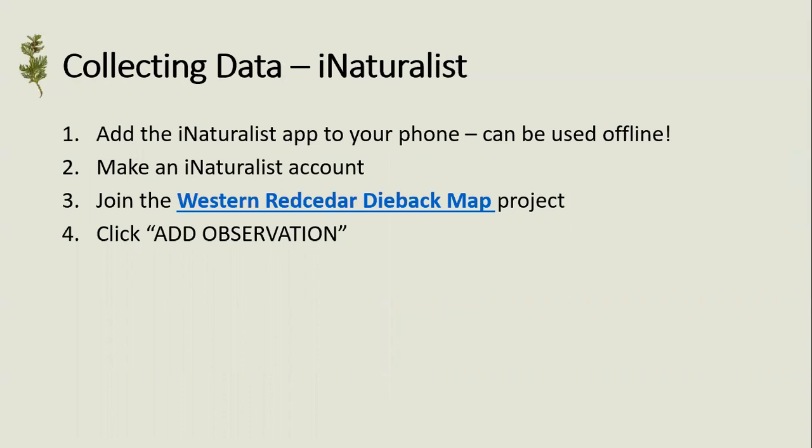If you've not used iNaturalist before, it's very user-friendly. There is an app that you can download to your phone, and it can be used offline. To get started, you simply make an iNaturalist account. You join the Western Red Cedar Dieback Map project, which I will send the link to you, of course. And then you simply click Add Observation.